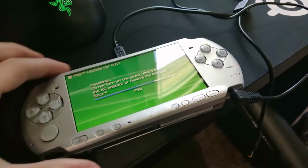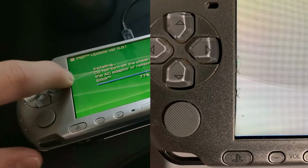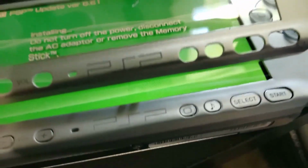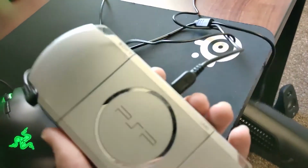So I got the first one I ordered right here. I did replace the faceplate because it was the one with the cracked bit on the side here, and it was in pretty bad shape. And you could see that the replacement does look a little bit different. This shouldn't affect it too much. It does have some scratches on the back.